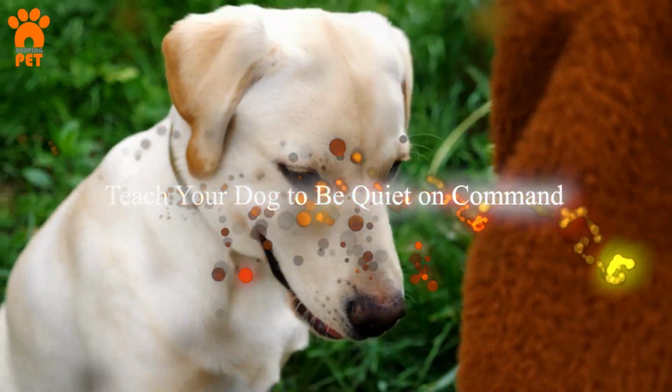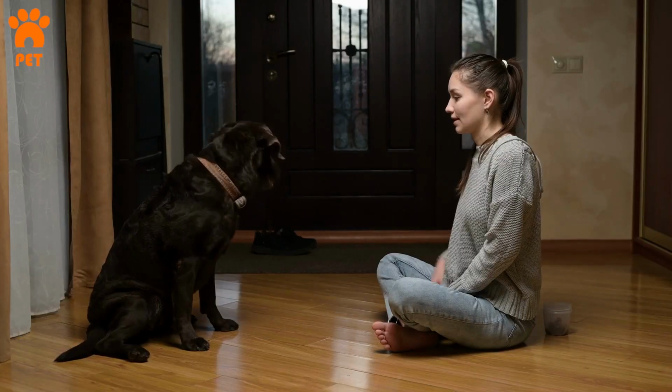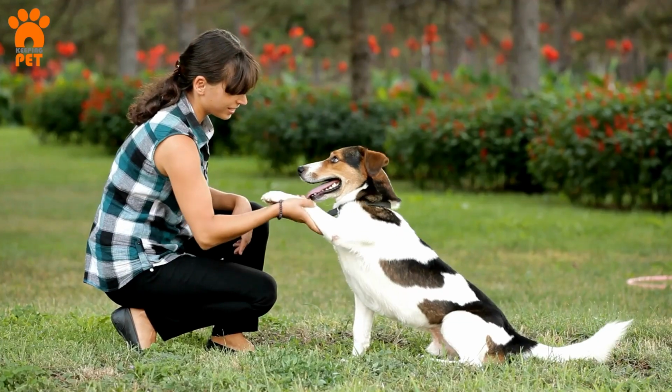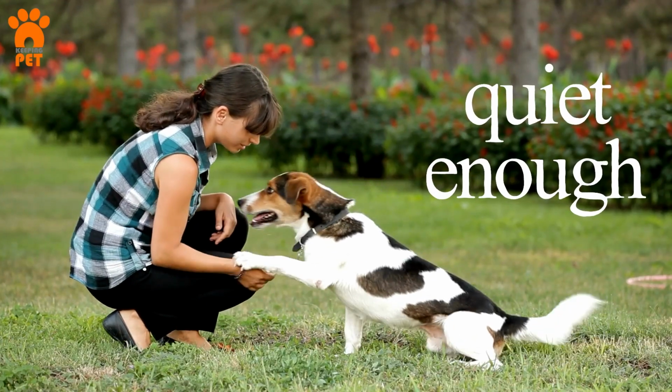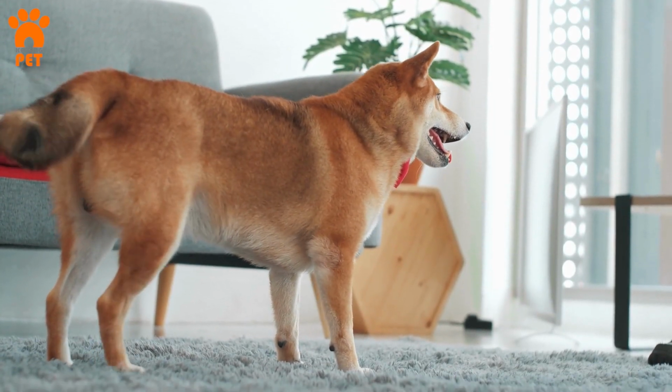Number 7. Teach your dog to be quiet on command. If you train your dog to be quiet when you say so, it could help you stop them from barking too much. Just pick a word like quiet or enough and give them a treat when they stop barking. The trick is to be consistent and patient because it might take a while for your dog to get it.